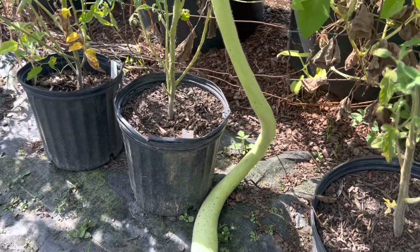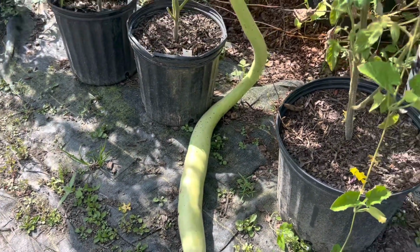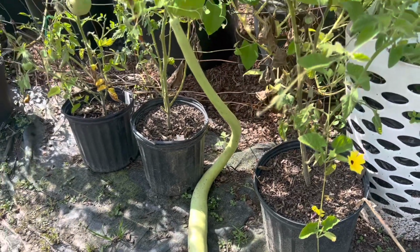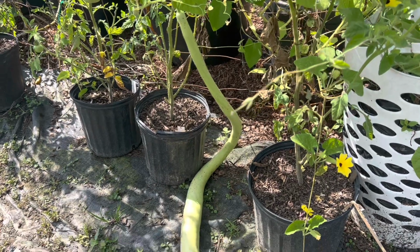It just tastes like a squash, maybe a little bit lighter in flavor. I haven't eaten mine yet. I do have one sitting on the counter, but this is a giant one I'm growing in the garden, and I just like it for its weirdness.